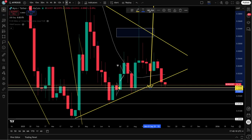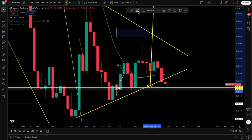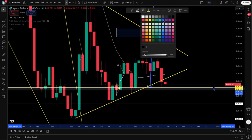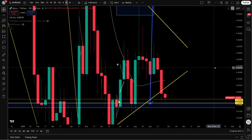Okay, I'll tell you what. Let's turn this a little bit. Make these lines stick out a little bit more. All right, maybe try to get this a little bit different here so it's easier to see the inside of this thing. Here we go. Let's go with blue. Alright, maybe a little bit easier for you to see here.